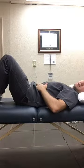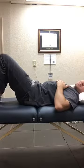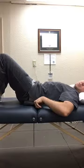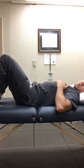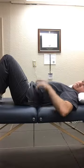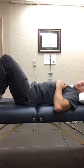So pull that in, and then you're going to roll your lap towards your face, or flatten your low back. That's another way to think about it. And then roll the opposite way. You're making a hollow in your low back. So roll this way and roll that way.